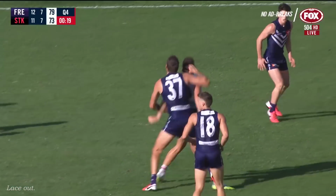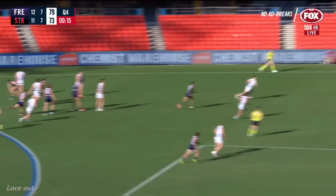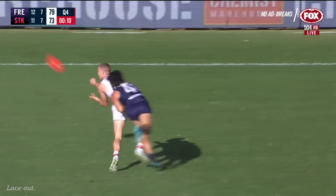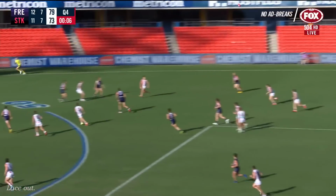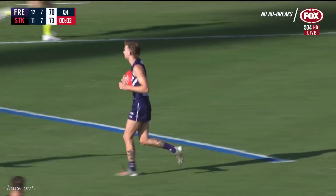20 seconds on the clock. Saints searching for an equaliser. They led it by 36 points at quarter time. Freo, 2 men down on the bench. This would be a famous win for the Fremantle Football Club. Last roll of the dice for the Saints. They drive the ball forward. Freo get the mark. They're going to win this, Fremantle.